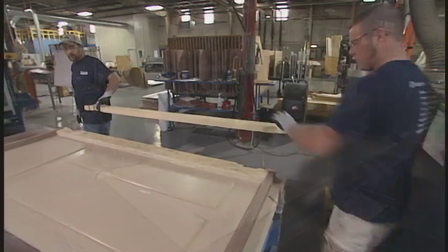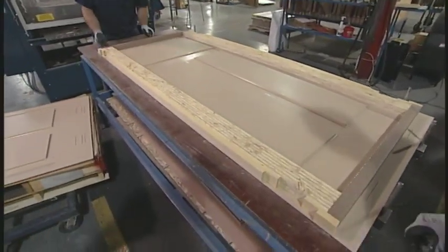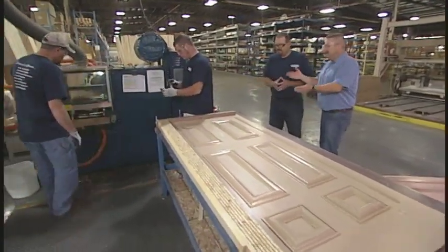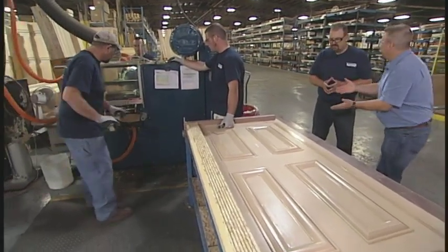You know what I like to see is the craftsmanship that's involved. There's so many products nowadays that are machine made. They just load it up, hit a button, and out pops a door or a window or whatever it is. These guys take pride in what they're doing, and to me, it's almost equivalent to making furniture.